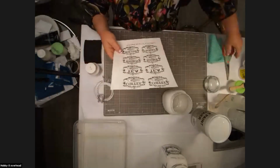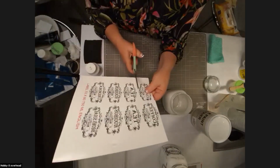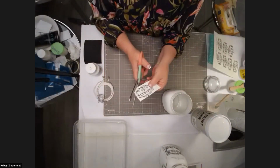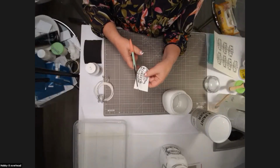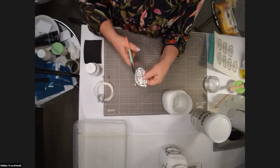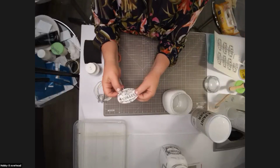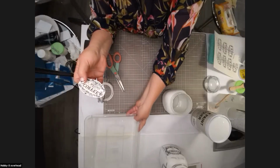Okay, so here you've got it. And what I suggest is you cut out your water slide. I'm just going to do the coffee one today. Right, cut it out and cut it as close to the design as you can get it. We don't want all the excess around the image, because that's also going to cause a lot of problems for you. So there you've got it, an upside down image of coffee. And for this now, I'm going to need water.